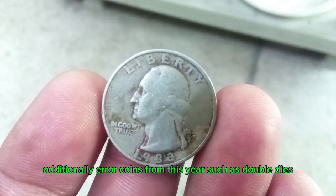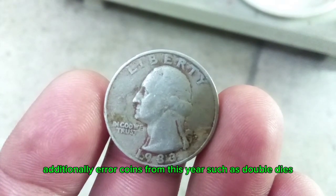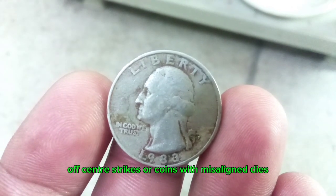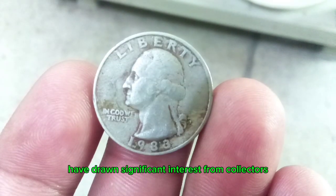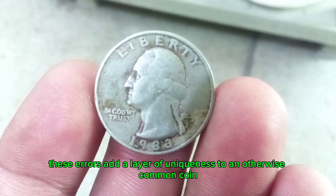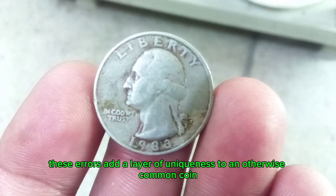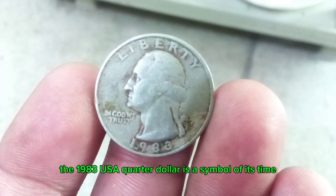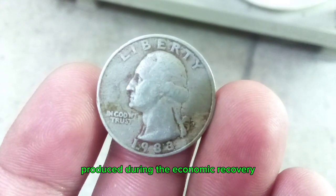Additionally, error coins from this year, such as doubled dies, off-center strikes, or coins with misaligned dies, have drawn significant interest from collectors. These errors add a layer of uniqueness to an otherwise common coin. The 1983 USA quarter dollar is a symbol of its time, produced during the economic recovery.